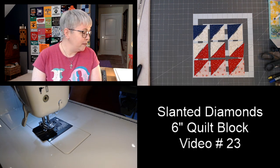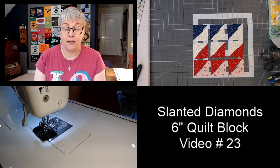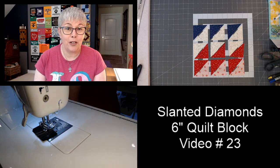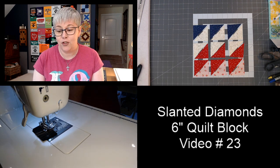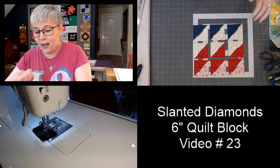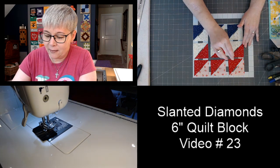I have my sewing machine set up with a 1/4 inch seam allowance. If you're sewing with me live, make sure you switch your needle over to 1/4 inch. And we're going to go ahead and start sewing these pieces together. Now I'm going to do some chain piecing.